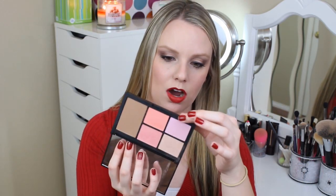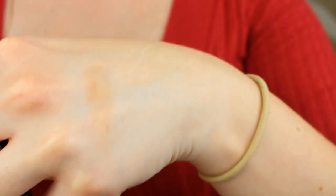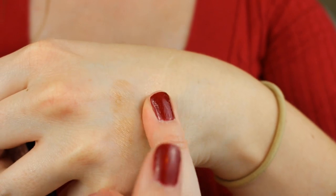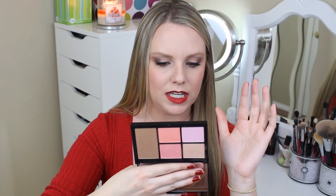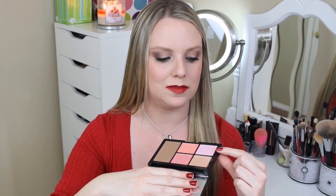And then the blushes are Miss Liberty right here, which is the sparkly kind of beigey one. Actually, is that right? Yeah, that's right. So Miss Liberty, and then you have Sex Fantasy right here, which is like this brownish color.